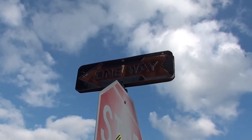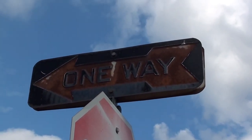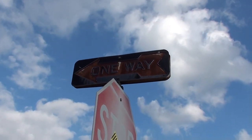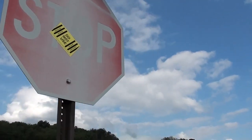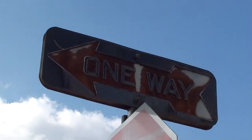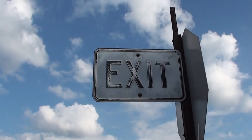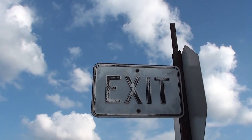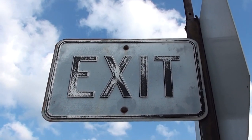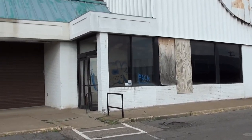This is an idea of how old this shopping center is. Embossed sign. Look at how old this one-way sign is. It's not painted either. It's embossed. Wonder how old that is. Stop sign's obviously newer, but wow. That's pretty cool. Yeah, these are definitely really old. Look at this old exit sign, just like the one-way signs. That's pretty neat.